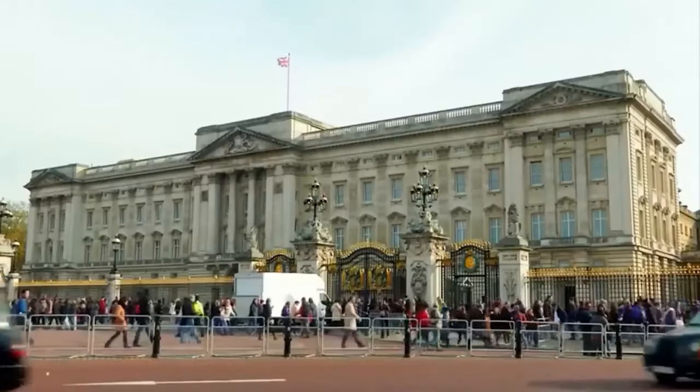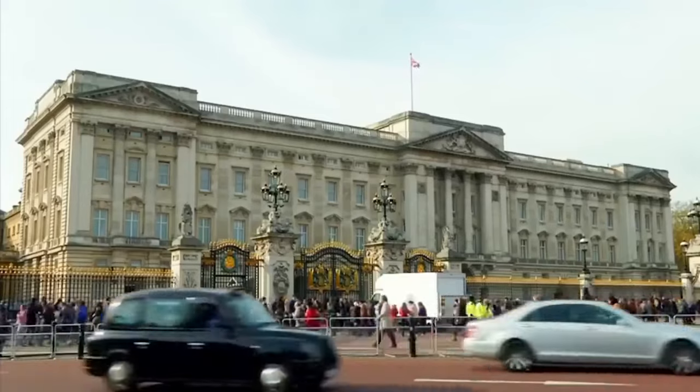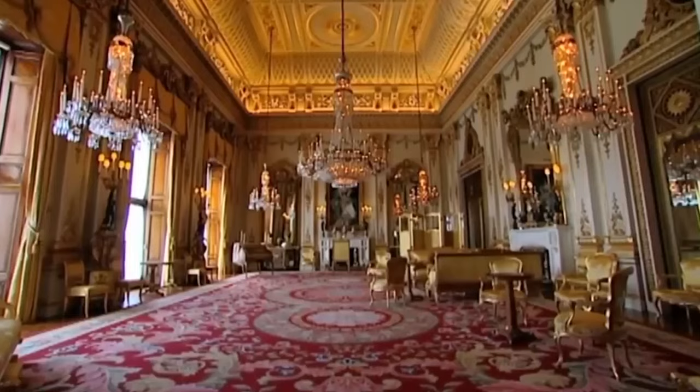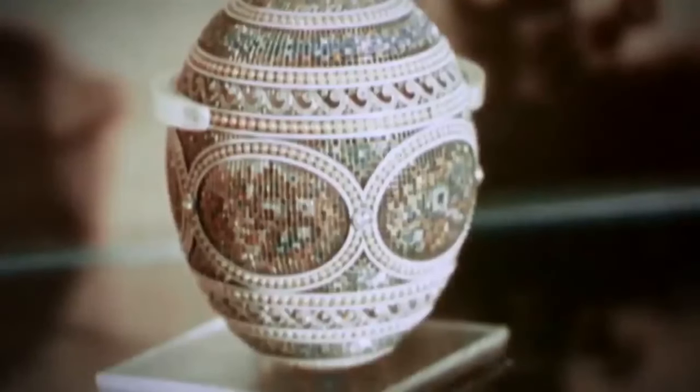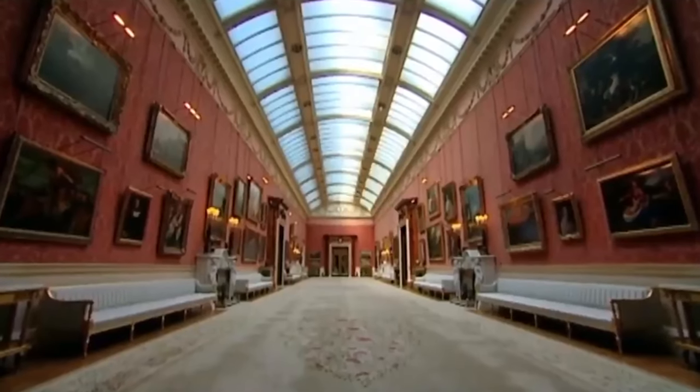Palaces are more open and accessible than ever, allowing us a glimpse behind the gilded curtain. And every artifact tells a story. There are more than 1 million pieces in the Royal Collection. It's the largest private art collection in the world. It encapsulates the history of our nation and of the monarchy. And every sculpture, every vase is precious and priceless.